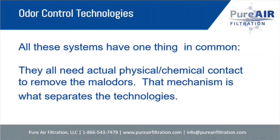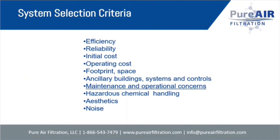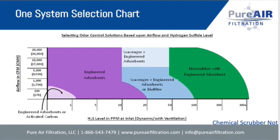The big thing is all those technologies have one thing in common. They need some kind of actual contact of the air with some type of medium in order to take out the odor. So in a way, they have some similarities. That's just selection criteria. So here's a chart that we use a bit when trying to take a look at what kind of selection of odor technology is going to be optimal for a customer.